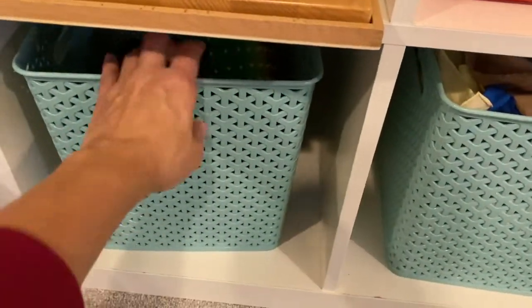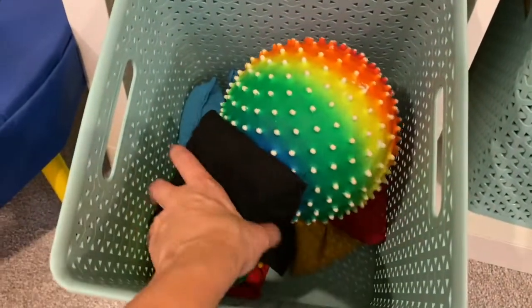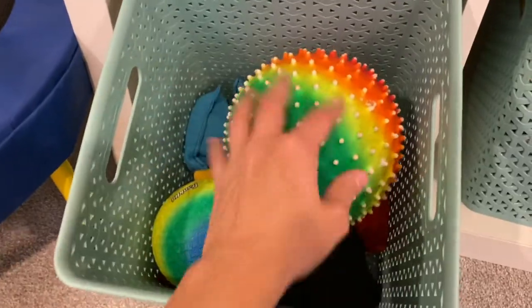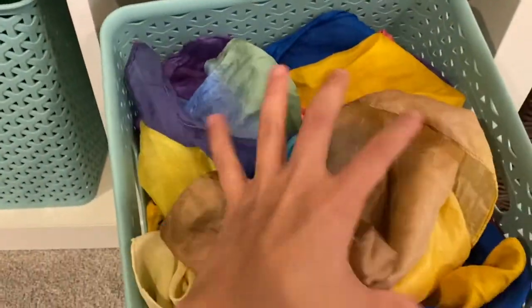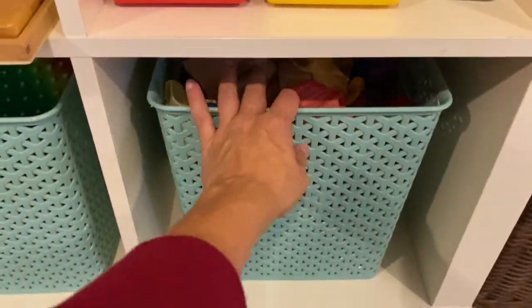Down here, this is some of our movement stuff that just lives in this playroom. We have bean bags and balls when we need to move our bodies. And then a big old thing of play silks where we can build forts and run around with that kind of thing. Our work mats stay over here on this side.